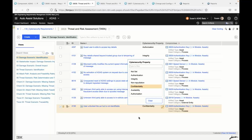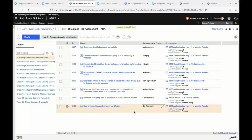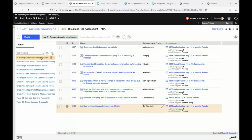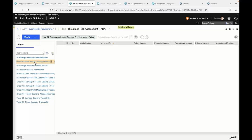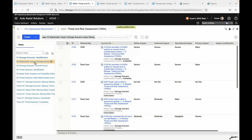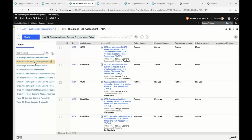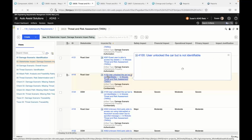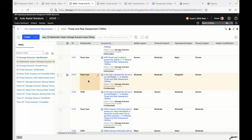Now, for every damage scenario, you do a stakeholder impact. And if you look at the views in the module, we map this to the steps of how a TARA is really performed. So the damage scenario identification is done. Then you do a stakeholder impact. I mentioned you take one. So we are talking about the damage scenario, user unlocked the car but is not identifiable. That is 4100. And this one damage scenario is then assessed, or the impact is assessed from both the road user as a stakeholder and the OEM as a stakeholder.